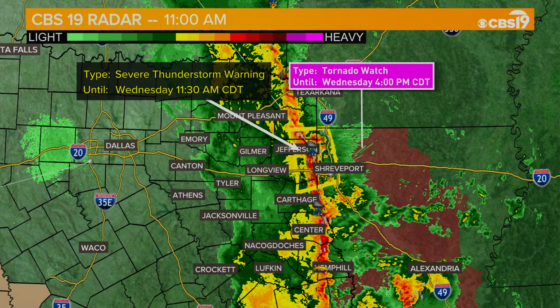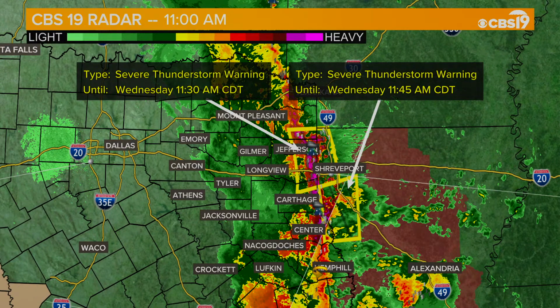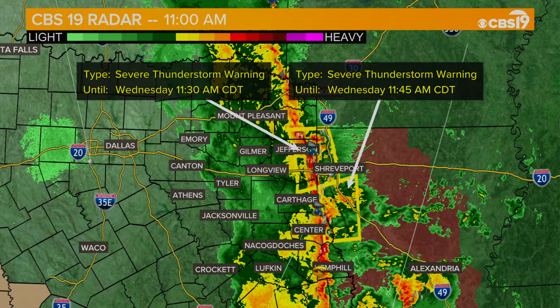So that's just the broad view. You can see everything there. Mount Pleasant to Gilmer, Longview, Carthage, Jacksonville, Nacogdoches, Lufkin. It is just generally rain right now. We continue to just sort of peel away the warning area, and it now looks like it's just extreme eastern parts of Cass County, Marion County, extreme eastern parts of Harrison County, and that little corner of Panola County, and soon that should be dropped.